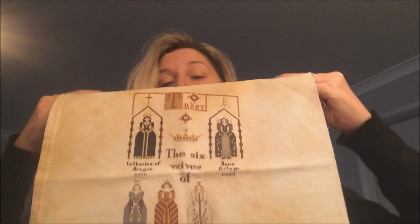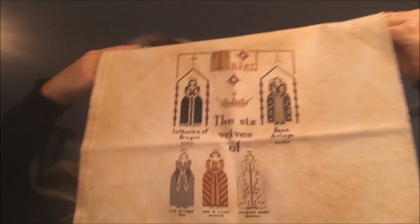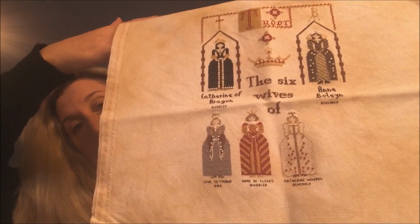Next is, I'm just keeping an eye on that camera because I don't want it to turn off on me again, is my 6 Wives of Henry VIII on Gold Digger Old Map Style fabric by Colour Cascade Designs.